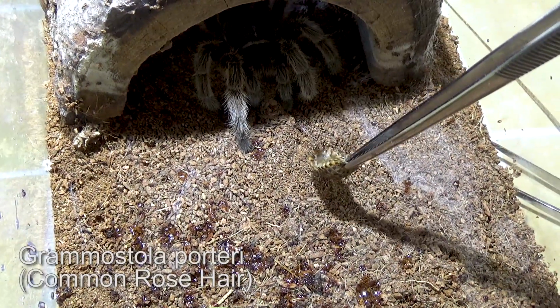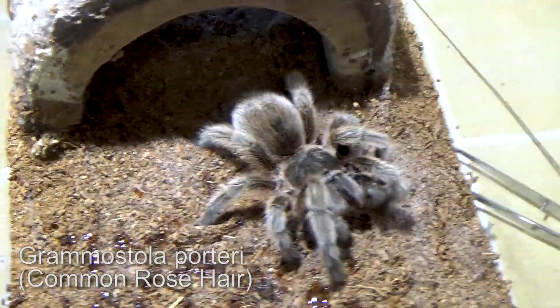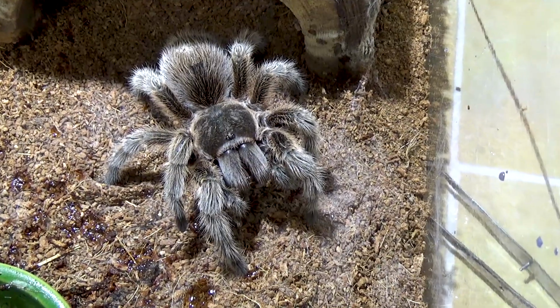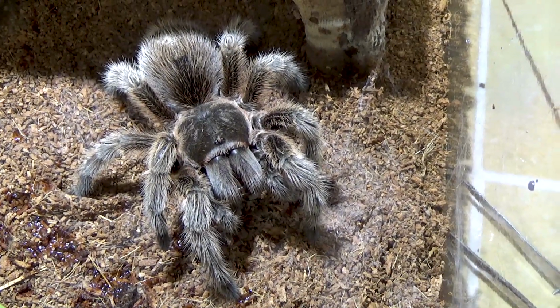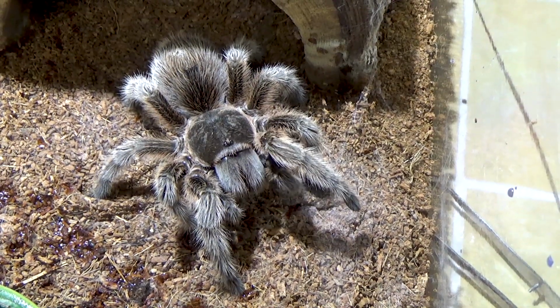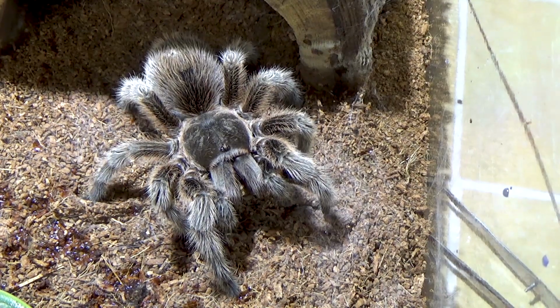And next up is Grammostola porteri, or the common rose hair. This is a rare sight, believe it or not, because it seems like most of the time these guys are fasting. So I don't have a whole lot of footage of them eating, but I managed to get this one to eat. It's recently molted, so that's probably why.